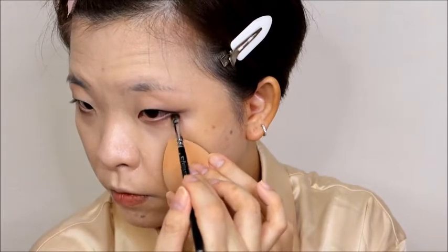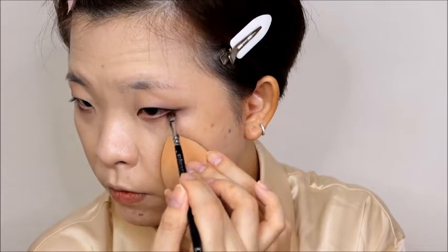Using the same dark brown shade, I'm just going to do my under eye area as well. This is how it looks, a very soft, smoky kind of eye makeup look. Okay, so next I'm just going to put on some false lashes and also do my eyebrows, and I'll be right back. So I already put on some false lashes and also done my eyebrows.